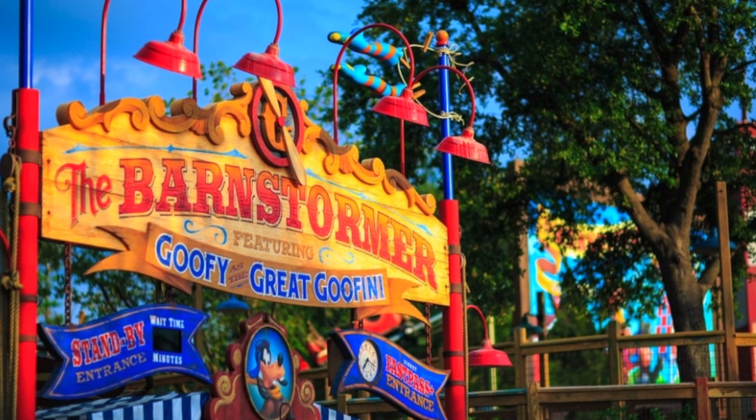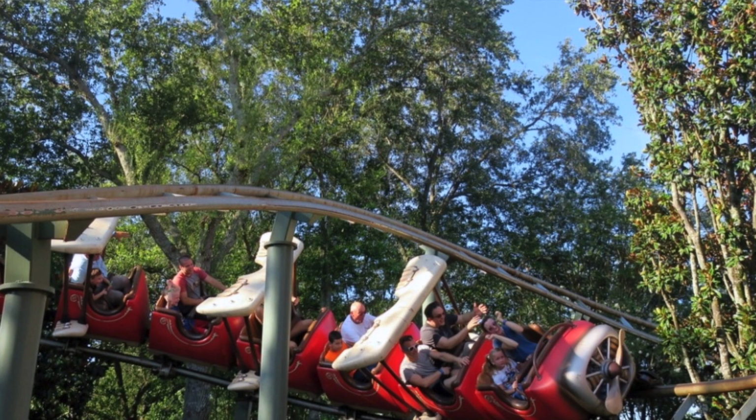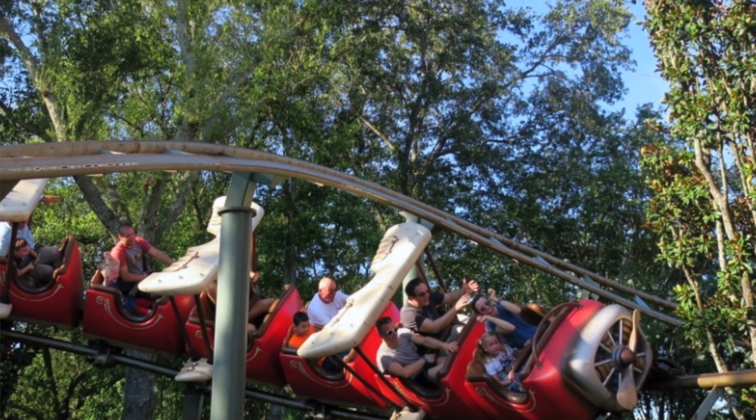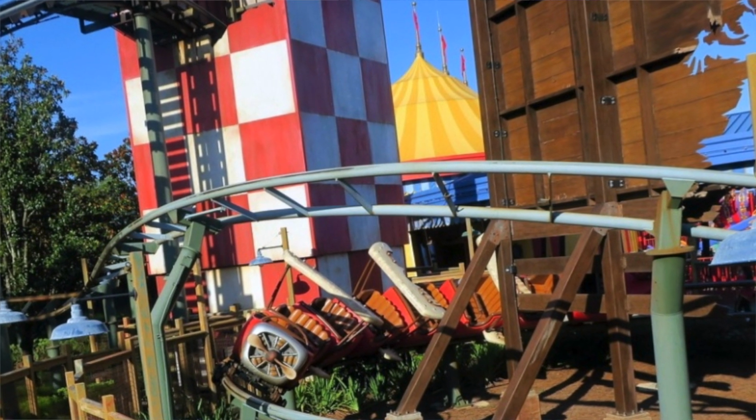Oh dear, the shortest and most disappointing ride ever. Okay, I know it's a kid's ride, but my advice to you is just to skip it altogether. Actually named the Great Goofini's Barnstormer, it reaches a top speed of 25 miles per hour and is just a 1 minute ride. A 1 minute ride. Do not queue for this.